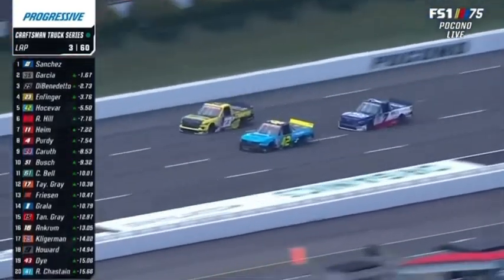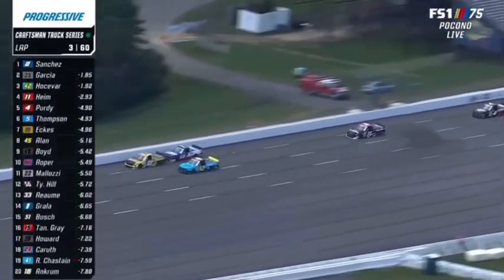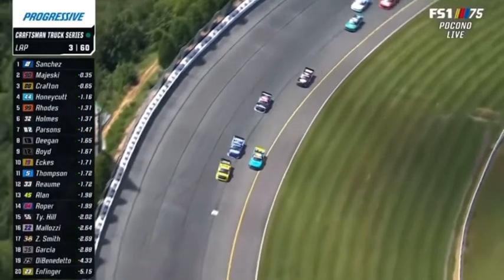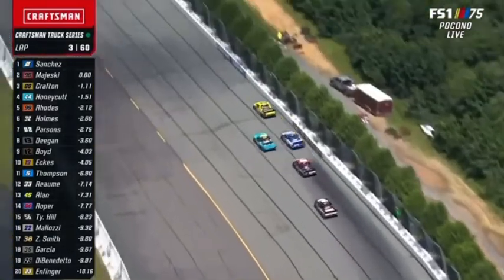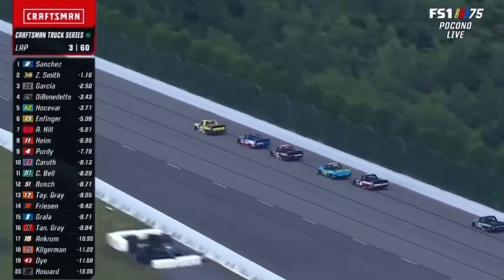I was really curious to see whether the 11 of Corey Heim or the 51 of Kyle Busch got to the front first, because I know how fast both those trucks are, and right now I give the advantage to Heim. Good start to the day for Enfinger hanging around up front. Well, I know that the draft is important here, and we talk about it, but it seems like it's even more important than what I remember. This could be a big pull here for Purdy. He's going to dive to the bottom.